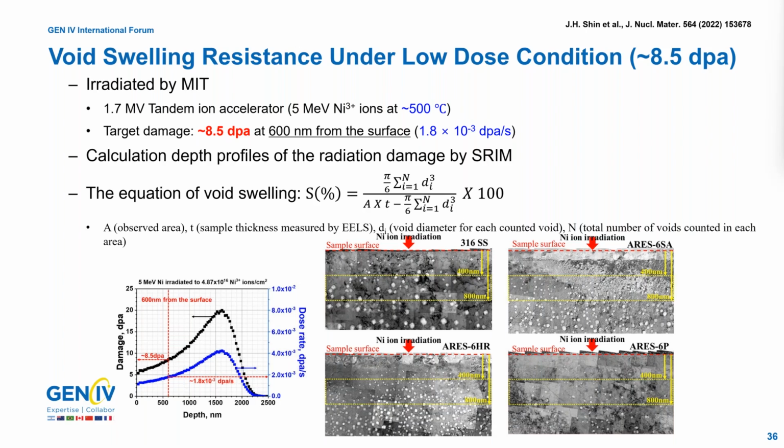Heavy ion irradiation was performed using a 1.7 megavolt tandem ion accelerator at the Cambridge Laboratory for Accelerator-based Surface Science at MIT. The energy of the nickel ions used for the irradiation was 5 mega electron volts, and the irradiation temperature was set to 500 Celsius in order to compensate for the dose rate effect on microchemistry. A static defocused beam was used to minimize the effect of the strong void suppression caused by the beam rastering. Based on SRIM software, the depth profile of the radiation damage and dose rates caused by the nickel ions were calculated and plotted in the left-hand side figure.